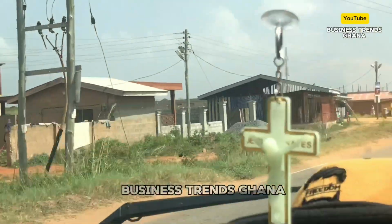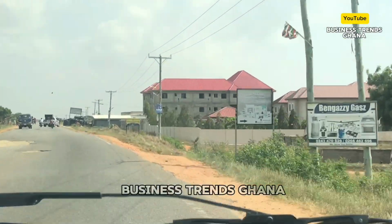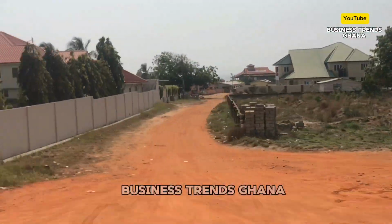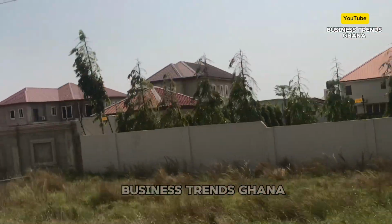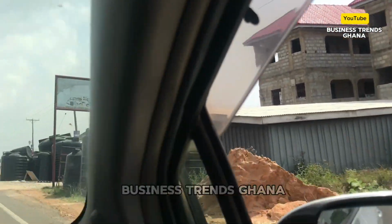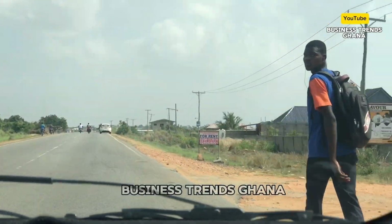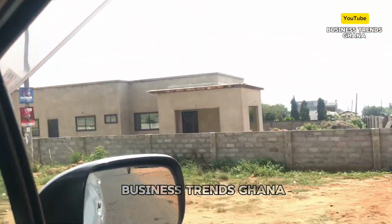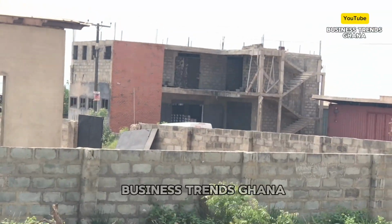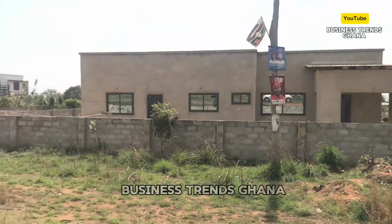You can see how heavy that building looks. That's a commercial investment. So you have to take things very seriously. You can see people's buildings, you can see people's structures. You understand? This is a very important piece of land. You can see these portions, very big buildings. This should inspire and motivate you to also develop your land, because looking at the lands that are here and the progress people are making, it is worth making such an investment.